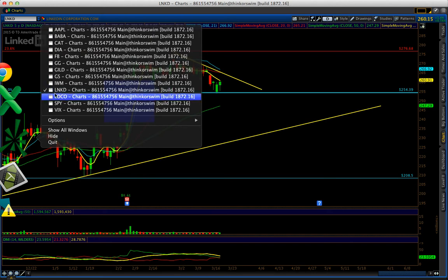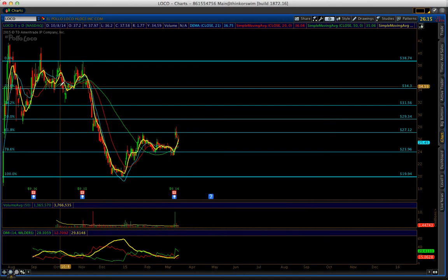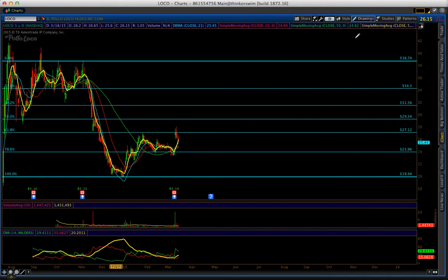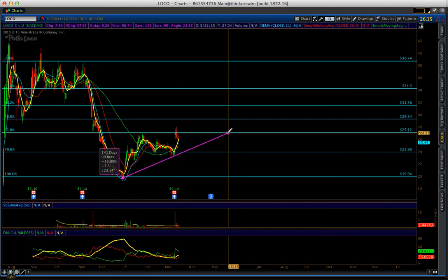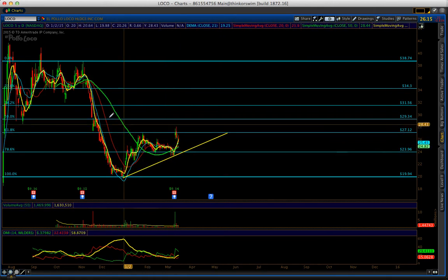Now let's talk about LOCO. LOCO, this is a momentum stock. It's a very tricky stock to trade, but I wanted to bring it back because I think it's getting a lot of momentum right here. If you know how to read reports, you will like the report. They beat expectations last time, and it looks like it wants to close this gap right here.